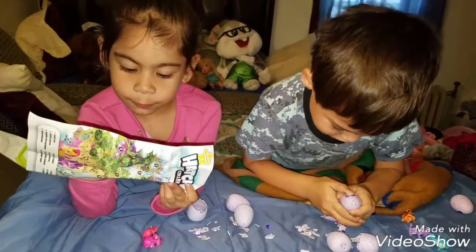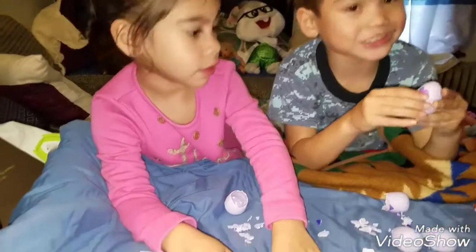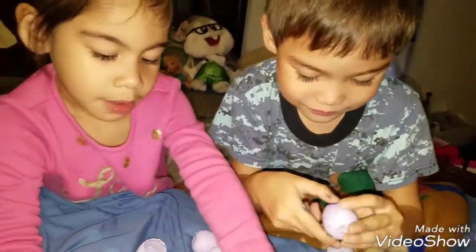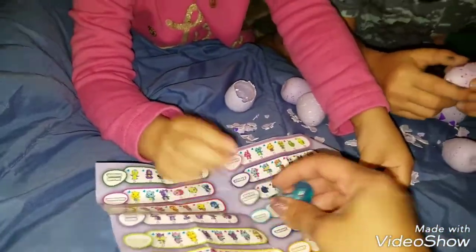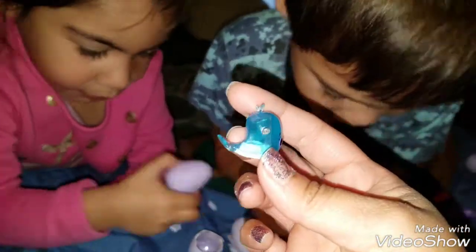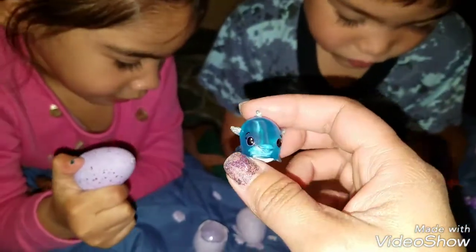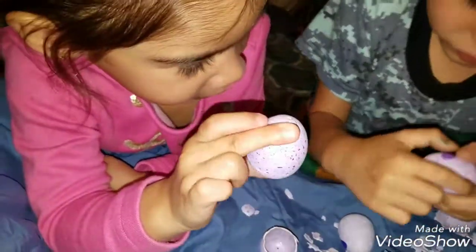Mama, this one is from here. Mine's ready to hatch. Wait, Hector, wait. Let's see what Carla has first. Okay, what did Carla have? I think it's from the river. Ooh, look at that. It's not from the river. It's very transparent. Very blue. So cute. Oh, Carla got that one. Now can I open mine? It's from the ocean. We both got this.